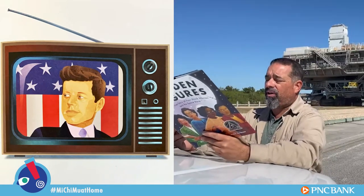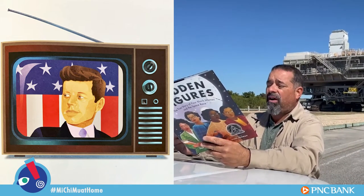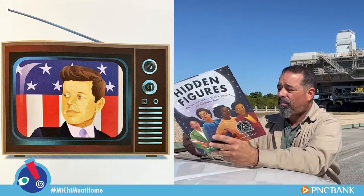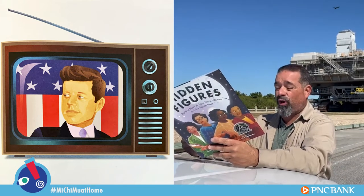In 1961, President John F. Kennedy told Congress, "I believe this nation should commit itself to achieving the goal, before this decade is out, of landing a man on the moon and returning him safely to Earth." A man on the moon? But the first step to getting the man on the moon was to send an astronaut around the Earth.